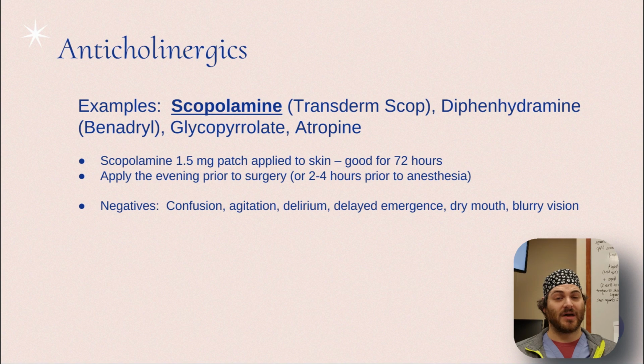Why is that one better than the other ones? Maybe not so much Benadryl, but scopolamine very easily crosses the blood-brain barrier.